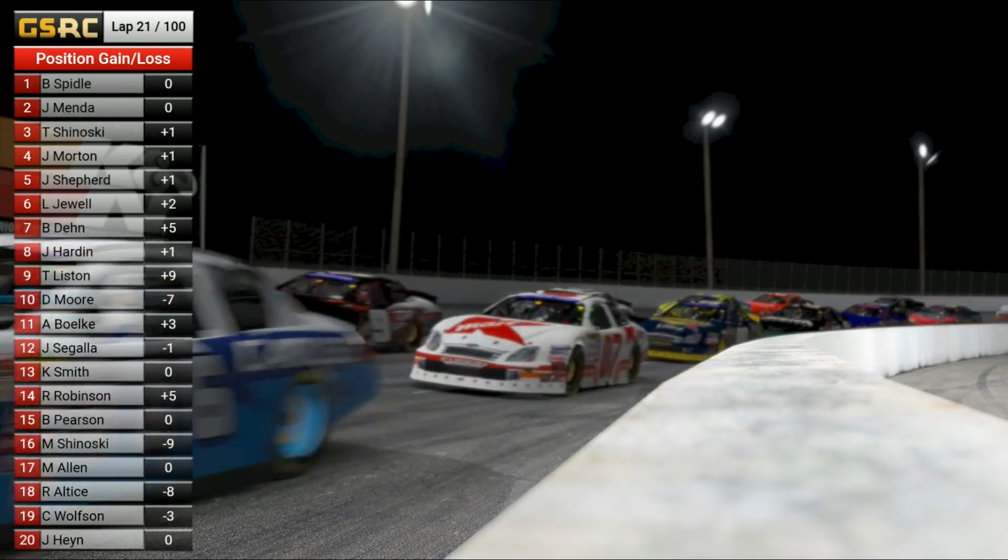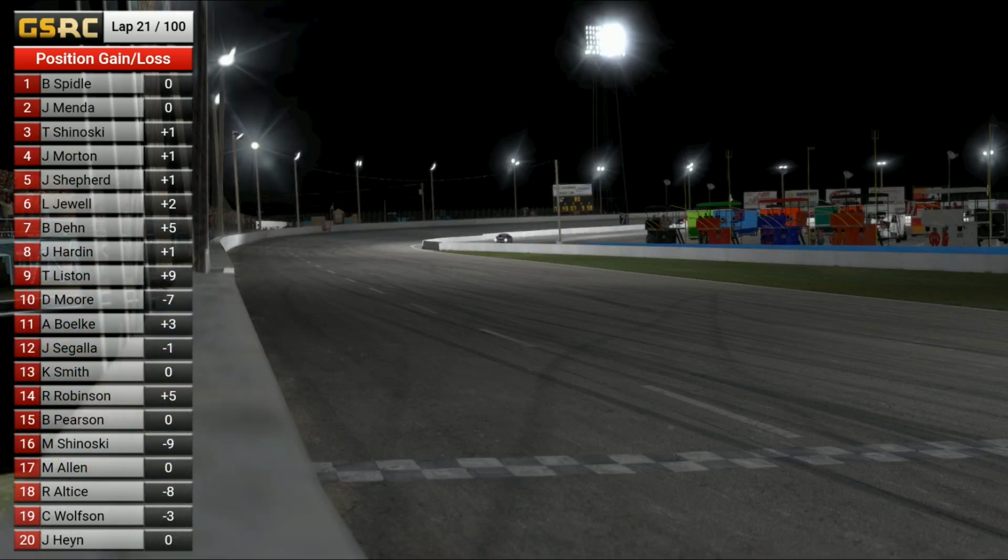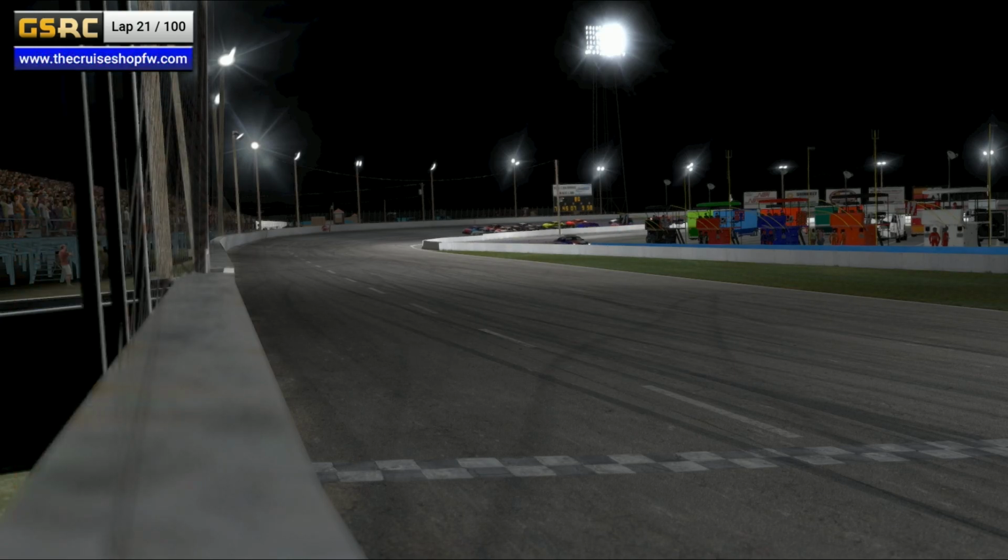Yeah, and as you touched on, Martinsville is just a really flat track, and they got to get on the brakes. All right, off of 4. Green flag is back out.